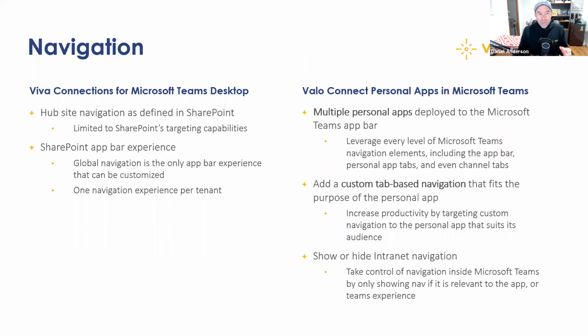The next thing that I'll mention here is around the navigation. We'll see here that Viva Connections is Microsoft Teams desktop only. It's a single hub site and it's defined in SharePoint, so it's limited to those SharePoint targeting capabilities. Also, the global navigation, the SharePoint app bar, is the only navigation experience that can be customized. And again, it's one navigation experience per tenant.